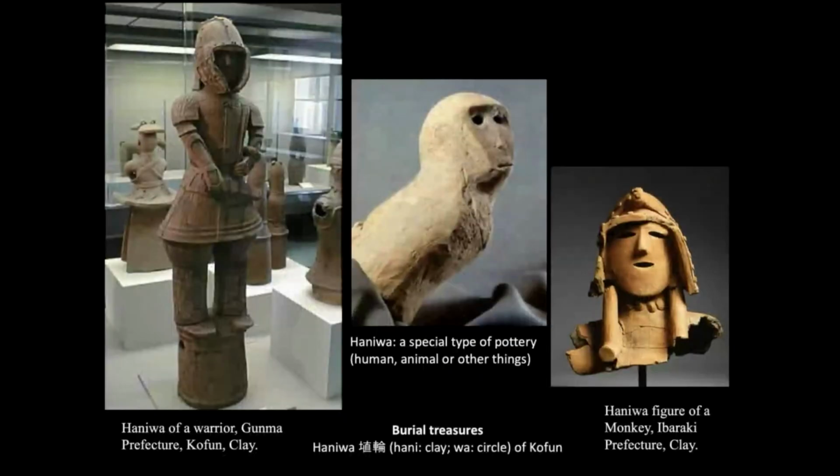What is important for this tomb is they made a series of terracotta or clay figures and placed them around the tomb. So it's called the barrier treasures. And this type is called haniwa. Hani means clay wheels. Clay wheels. You can see the cylinder forms, right? You make cylinders and then you conjoin them together. They either use a pottery wheel or they use clay slabs.